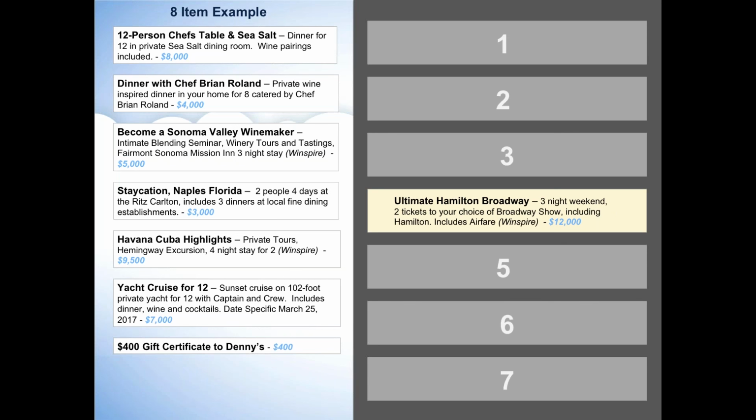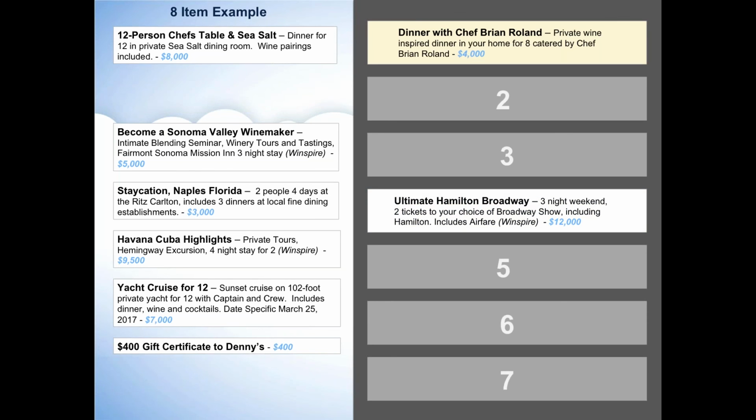Now, the next thing I want to do is figure out which one I want to go first and which one I want to go last. You're like, Scott, can't you count? Trust me, this is the way I do it, and it works. The first one I want to start off with is going to be one that has wide appeal, something that everyone in the room would love to own. They may not be willing to pay for it, but they'd love to own it. Therefore, we've captured everyone's attention. And that first item for me, Chef Brian Rowland. Everybody loves Chef Brian Rowland, so let's put him in the first position.